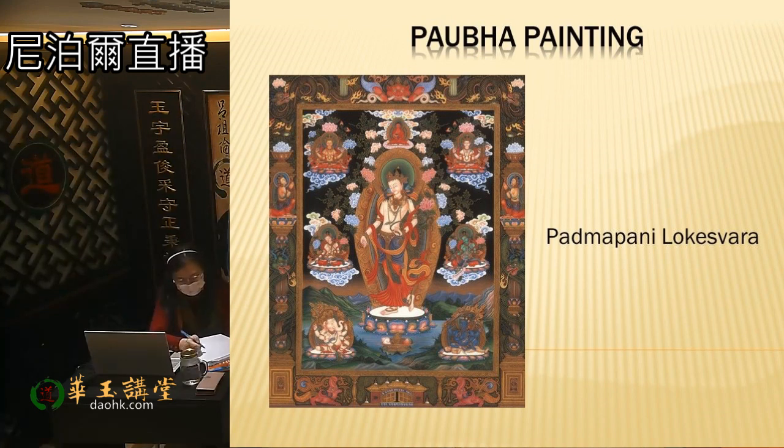When Avalokiteshvara went to see Amitabha Buddha, he again asked Avalokiteshvara to hold that lotus with him, always keep helping the sentient beings, and keep compassion for all those sentient beings. And this is how the Padmapani Lokeshwara originated.